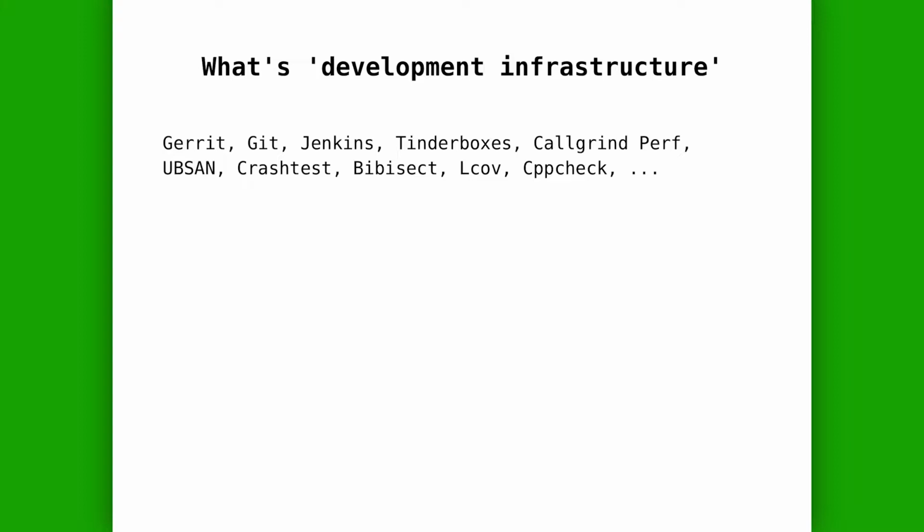That includes, of course, Gerrit and Git, which is the same thing, Jenkins, which is the CI thing, the Tinderbox, which is mostly nowadays under Jenkins, but some of them are operated by different people around. More recently, we've given some visibility to CloudBrainPerf, which is testing the performance of some part of the product. I can never pronounce that. Upsen, where is Stefan?